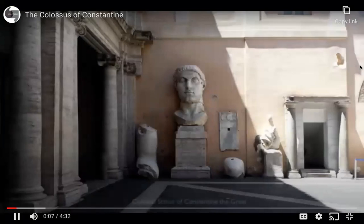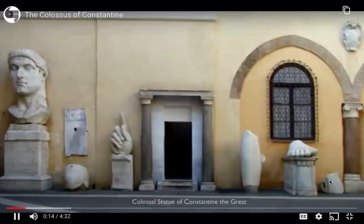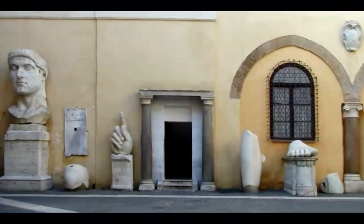Well, there's the head. And elbow. I see a knee and a finger pointing up. And a shin. And a foot. Another foot. We're looking at the remains of a colossal marble representation of the Emperor Constantine.